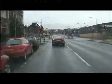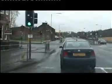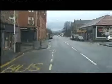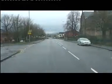So just watch this left hand turn. We're going to turn left because it can be quite tight. So we're going to turn left from Bearsden Road into Fulton Street. Then we're going to continue along Fulton Street. We're going to continue along Fulton Street.